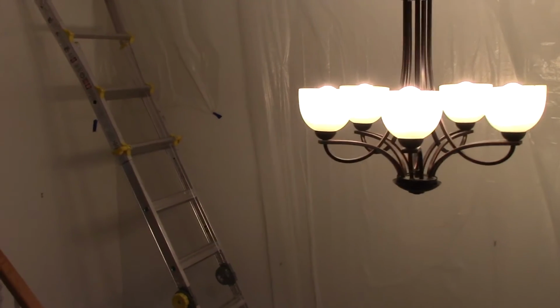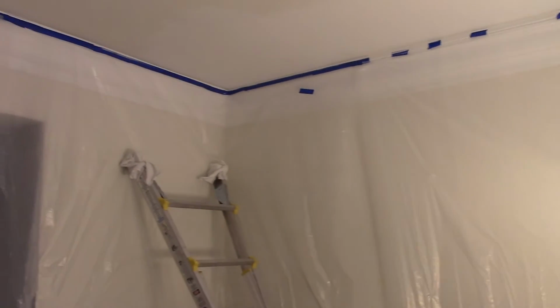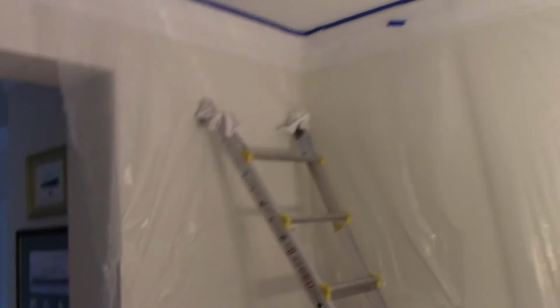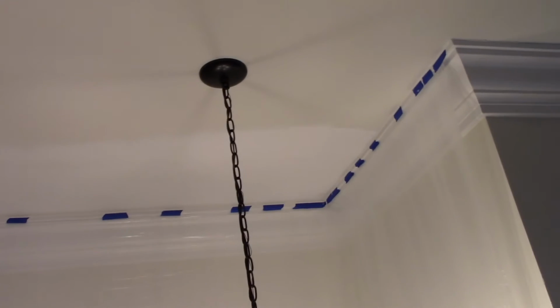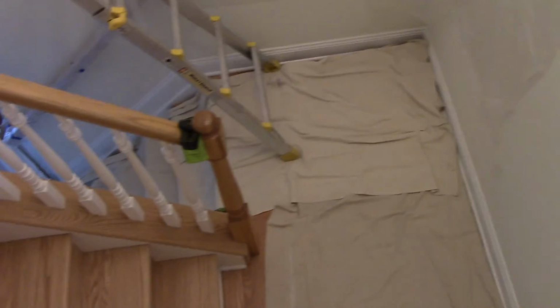Alright everyone, and here's just a little update we got. You can see they covered the molding and the wall with some plastic. And maybe you can see up here, they have just primed the ceiling there over the stairs. Yeah, they actually said that everything up there was nice and firm, that nothing was loose, so it was just staining, so that was good. So you can see where the primer ends right there, and they're just completing that. So it's coming out good, and they got the drop cloth and everything.